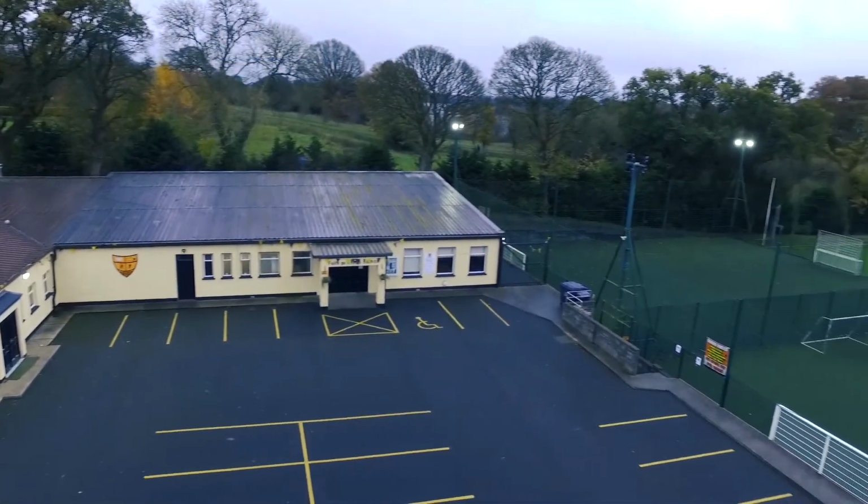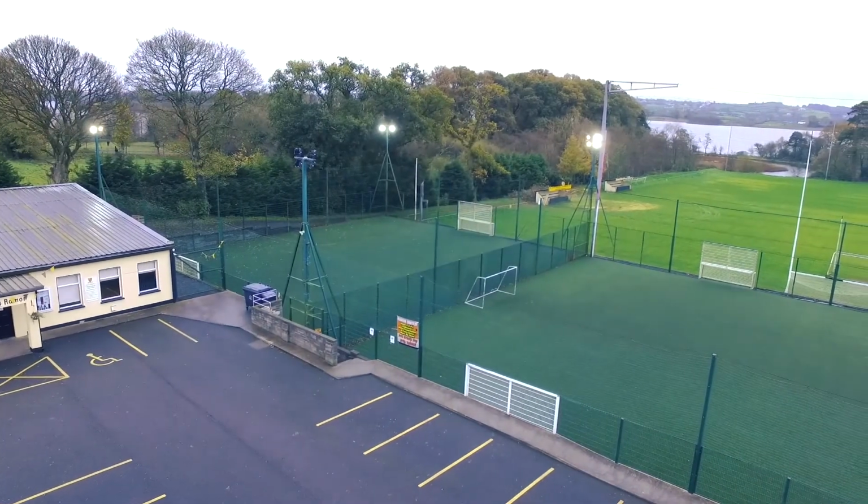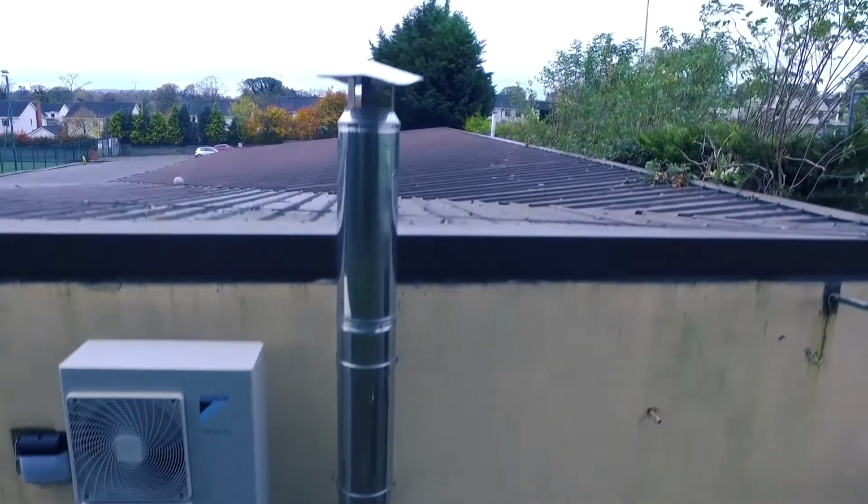Now, I was here when they were being installed, and you could see the new light and the old light there together, and there's a huge difference. It's a really, really bright white light. This new option of the 50% grant allowed us to put in the new heating system, and it's working extremely well. I'd have no hesitation to recommend Core and the BEC scheme.